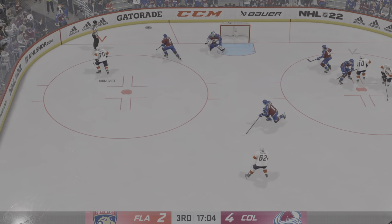Takes the puck at the point. Taves looks around. Fires it. Denies him on a slapper. Wow.